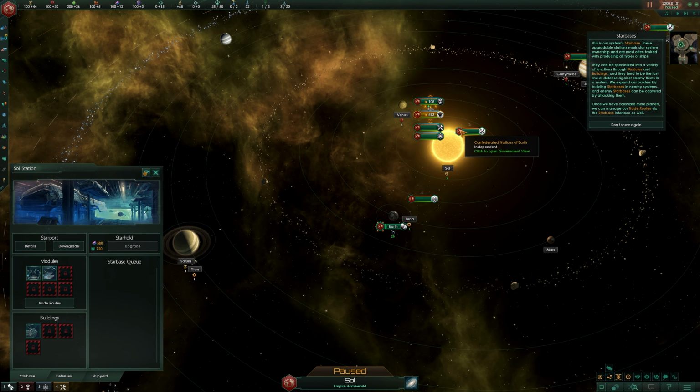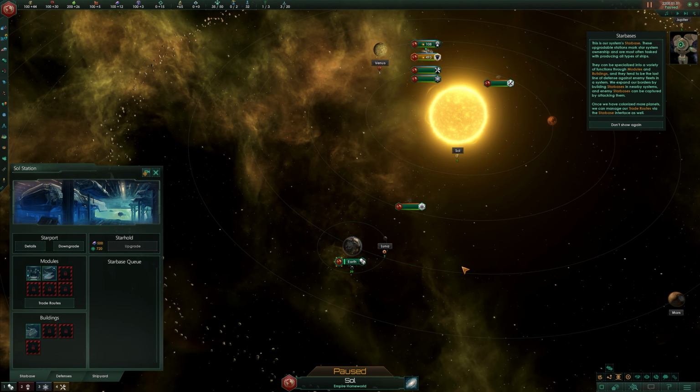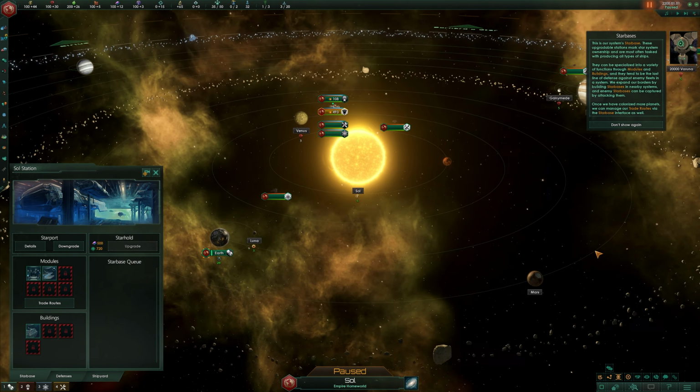This is our system's starbase. These upgradable stations mark star system ownership and are most often tasked with producing all types of ships.